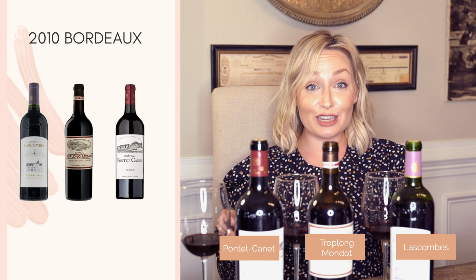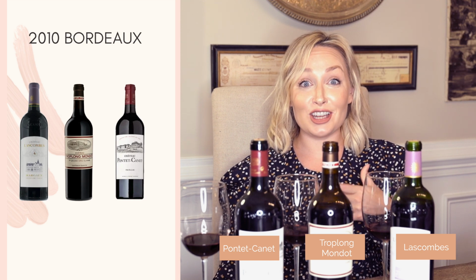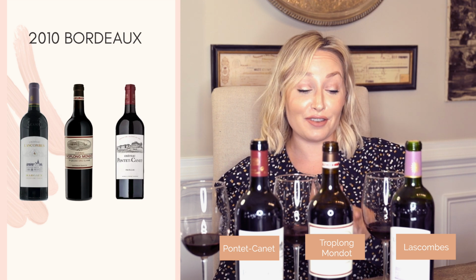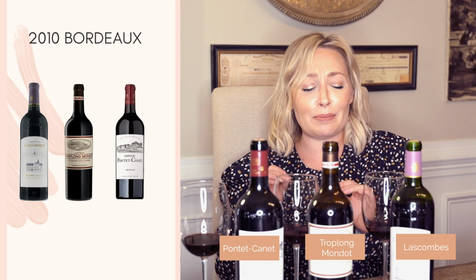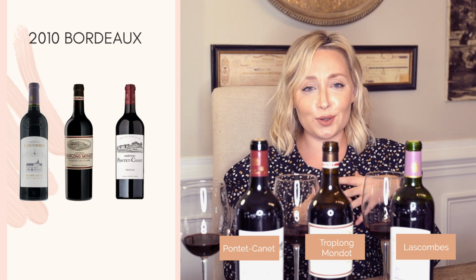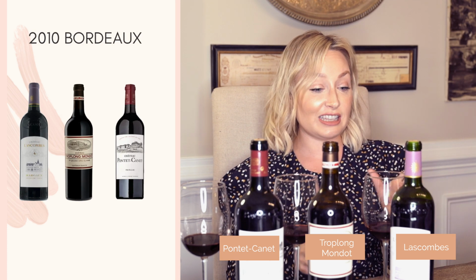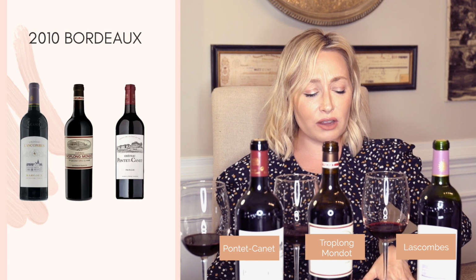It's interesting, Robert Parker has called Spottswoode the Chateau Margaux of California, of Napa Valley, and I think there's a lot of similarities with this wine. Margaux and St. Helena have always had this symbiotic relationship to me, and I think this wine is very, very Spottswoode-esque. I'm really, really impressed with this.